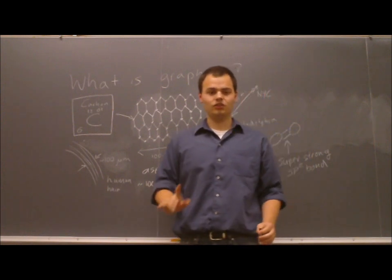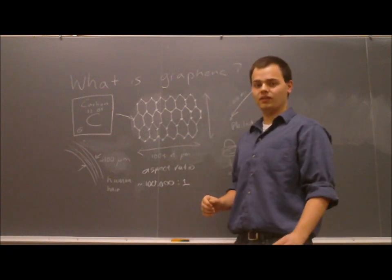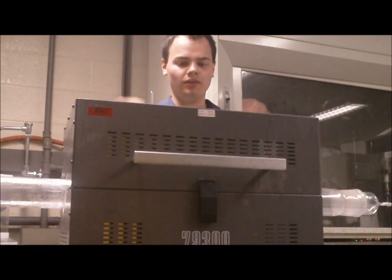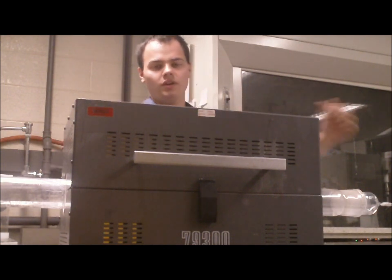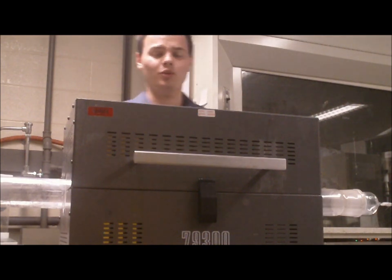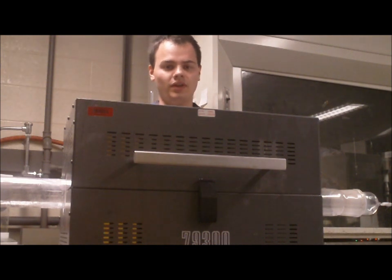We'll get into that in just one second, but first let's take a little bit of a look at how graphene is actually produced. And welcome to the lab. I wanted to just point out this machine here, which is where we make our graphene in the lab. We use thermal shock as the mechanism that creates the graphene.